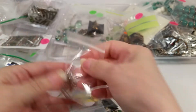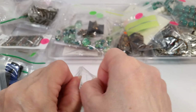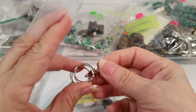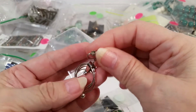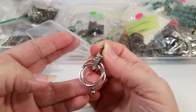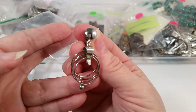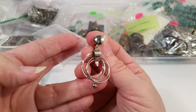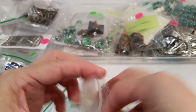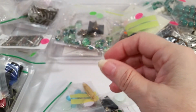Let's put that there. Alright. This is the only thing that didn't have the match. So, Carol, if you're watching this, and I'm sure you will, if you need this back, let me know. It's a clip earring. And let me get it right so that you can see it, so that if you have the match to it and you want this back, I'll be glad to send it to you. Okay, we'll put that back in here so that I don't get it mixed up with everything else. Alright.